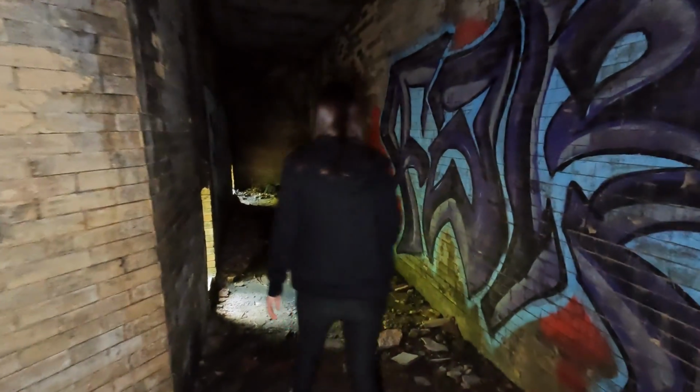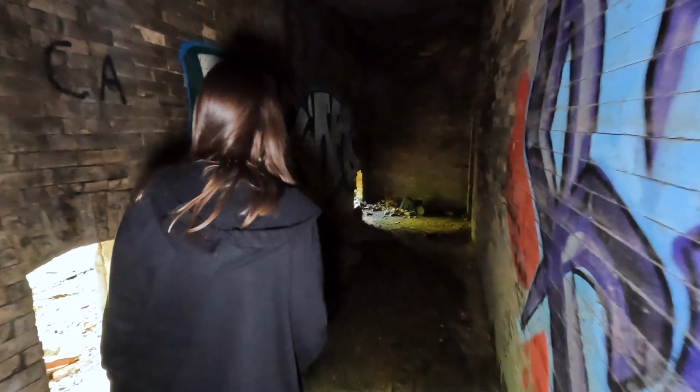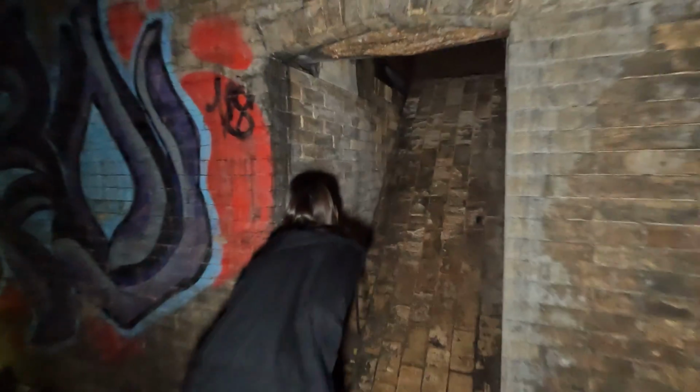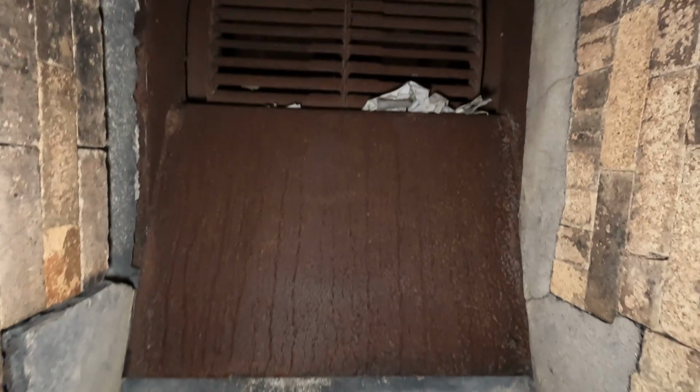It's crazy to think this was one of the most productive manufacturers at the time. Especially during World War I and World War II. That far back, wow. Oh, here's a chute or something? Looks like a vertical drop and then it comes down to here. Let's see if I can see up in here. What's up there? Probably not.